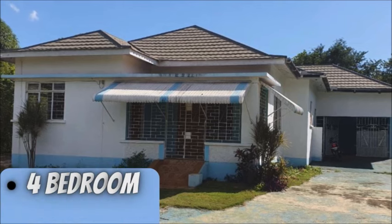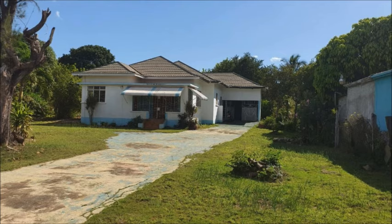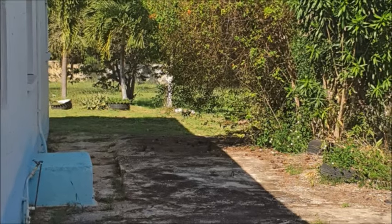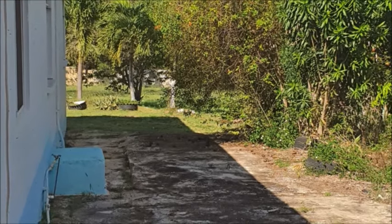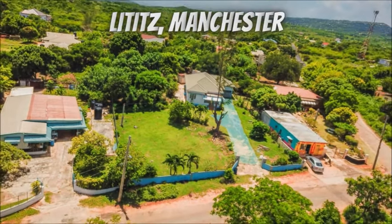We have here a four bedroom, four bathroom, older type house for sale. It sits on 0.58 acres of land with enough land space for backyard farming. It is located in the quiet neighborhood of Lititz, Manchester.